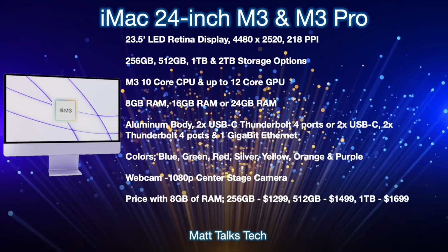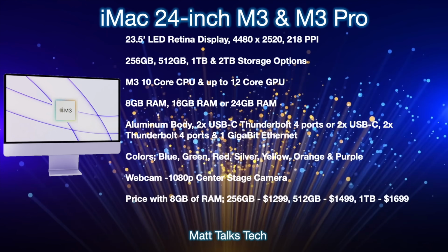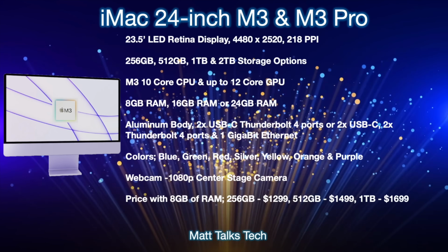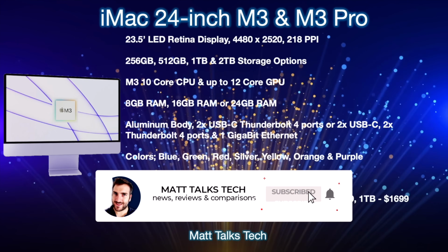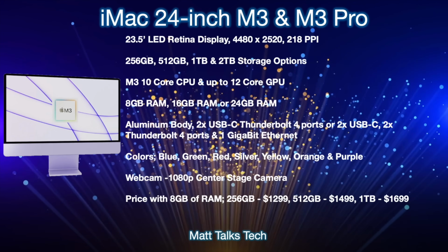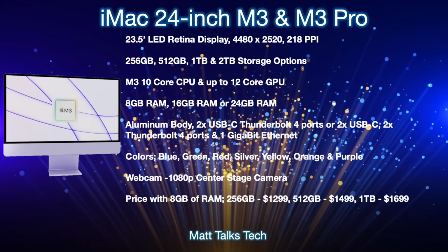The M3 chipset is looking likely at the moment to still have the 10-core CPU and up to a 12-core GPU, but if things change with this, we will be updating this information. For RAM, it does look like we'll be getting a choice of 8GB, 16GB, or 24GB. The body of the iMac will be made out of aluminum, or aluminium if you're here in the UK.